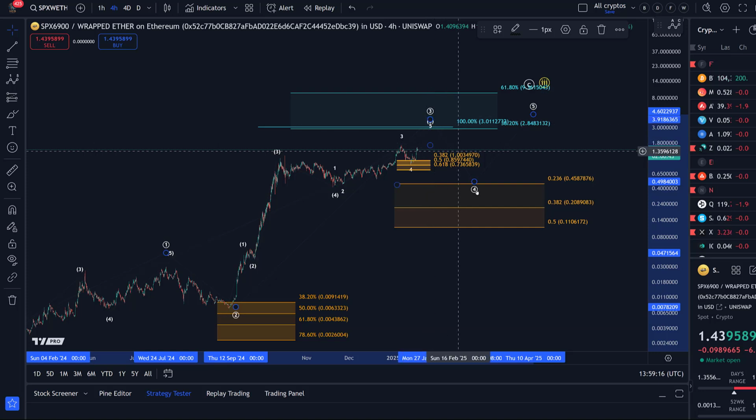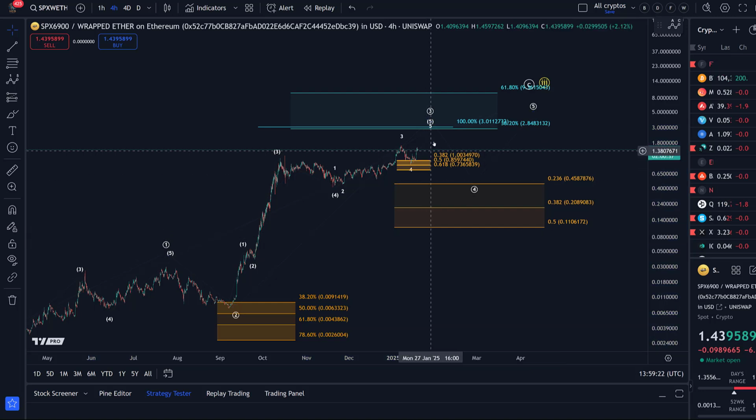You might say this is far away, 45 cents to 11 cents. But if Bitcoin forms one more high, if you follow the Bitcoin analysis and it gets to 130K, it might get into this blue region, right? It might even push a bit higher than $283. And then that could be it.